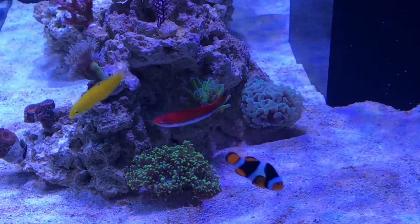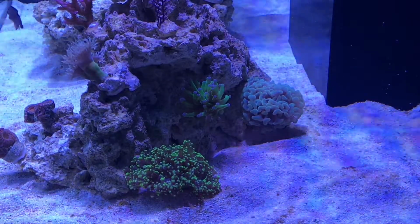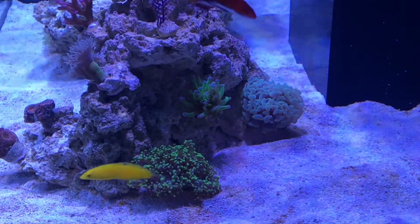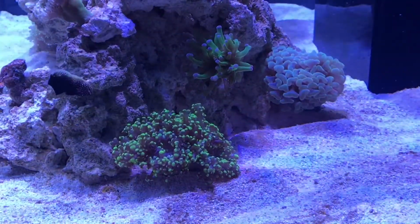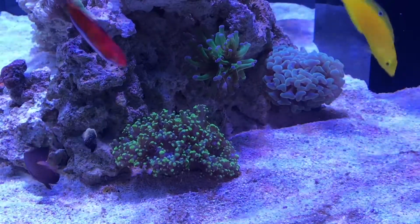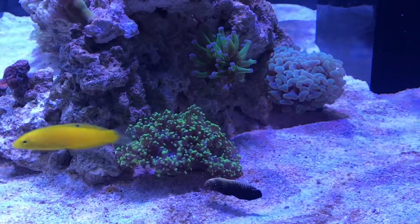So I really want to lift them off the sand onto the rock and literally have nothing cluttering my sandbed at all. So just like I mounted that frogspawn there in the middle, I've got to mount that octospawn and that hammer. And there's the black leopard wrasse there. You get a good look at him there. It's a pretty cool fish.